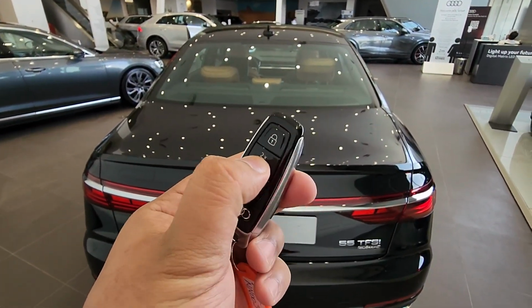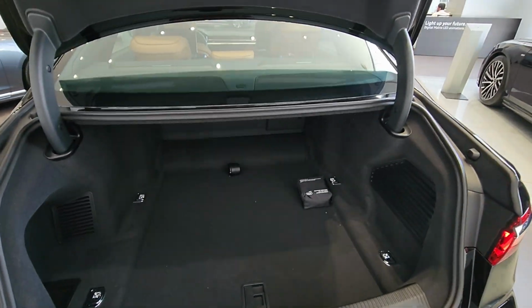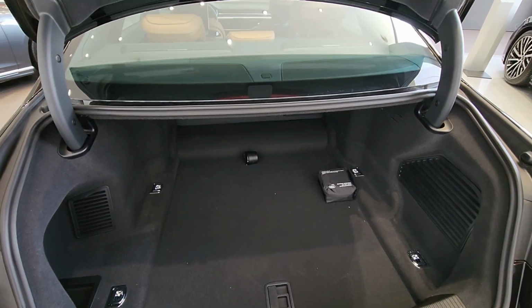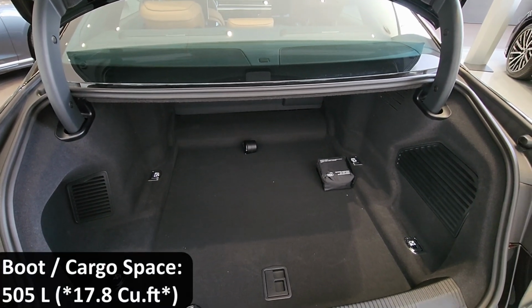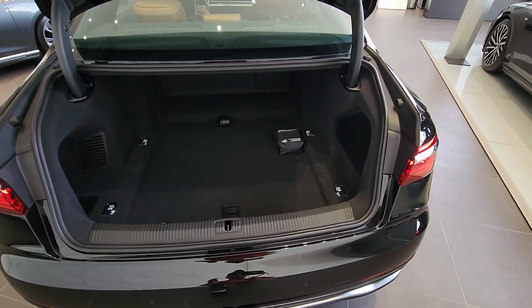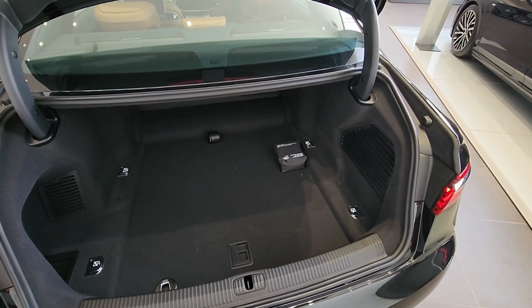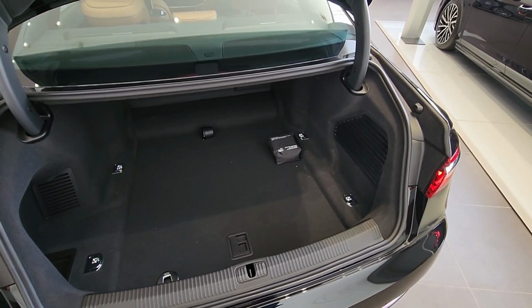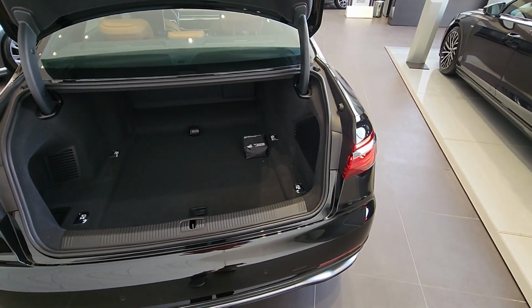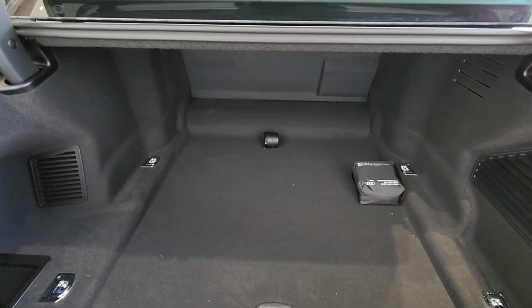So just double click this and you can see the boot opens up. And it does have quite a lot of space. To be exact, 505 liters, which is like 13 cubic feet. But to be honest, it is a bit smaller than something like the 7 Series and the S-Class. The 7 Series being in the middle of the S-Class and the A8, and the S-Class having the largest boot. But I think this is a pretty nice size, and it looks pretty usable as well.